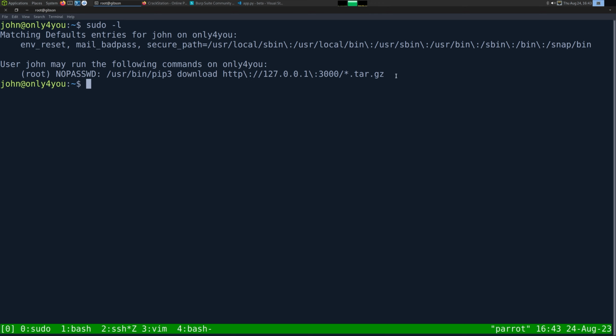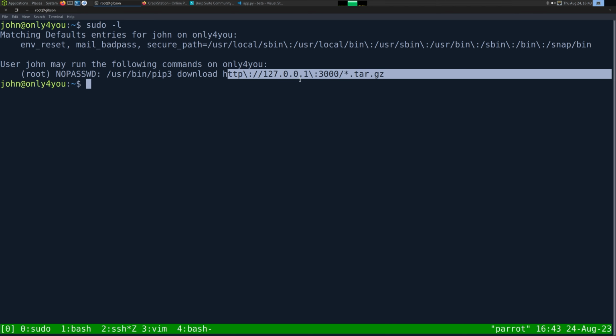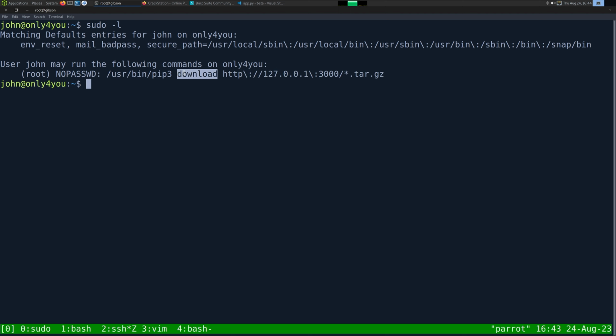3000 tar.gz. So this is the Gitea instance, or GOGS actually it was, not Gitea. We already looked at port 3000. And a little known thing about pip download, you'd think it would just download an application, but it will actually download and execute setup.py inside of it. So I'm guessing we have to log into GOGS now, and then create a repository and have it download the tar.gz and have it execute, is my guess.